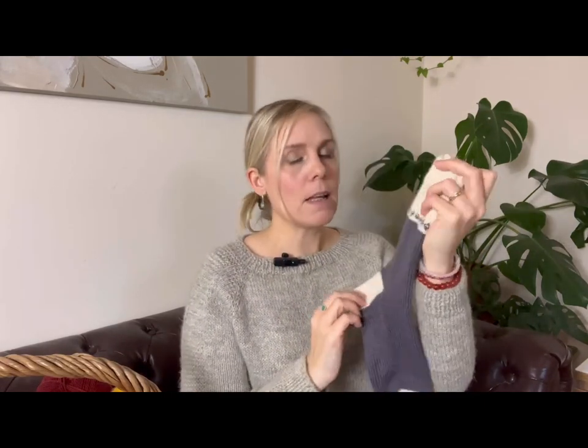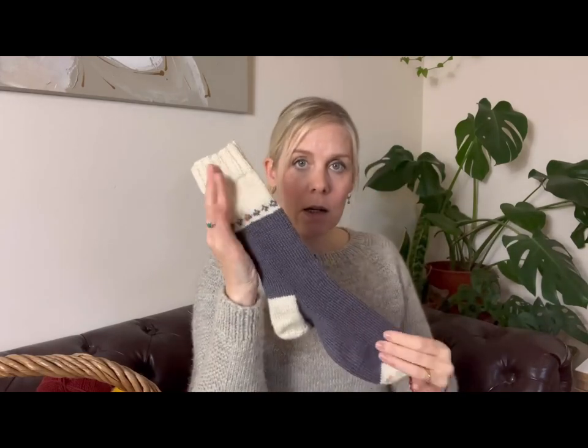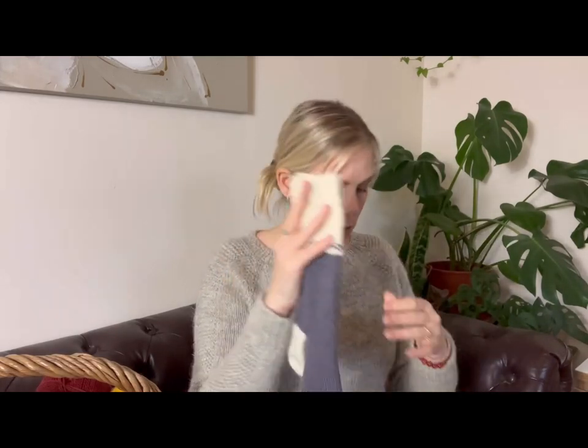definitely probably make another pair, but I shall make them the same with the 3.25 on the colour work. So that is my Welsh country socks. So that is my other finished object that I have to show you today.